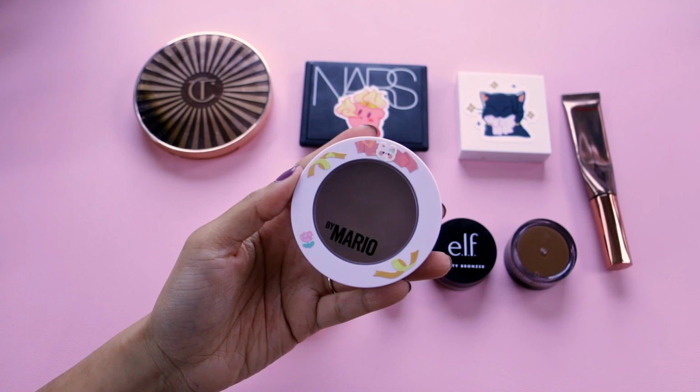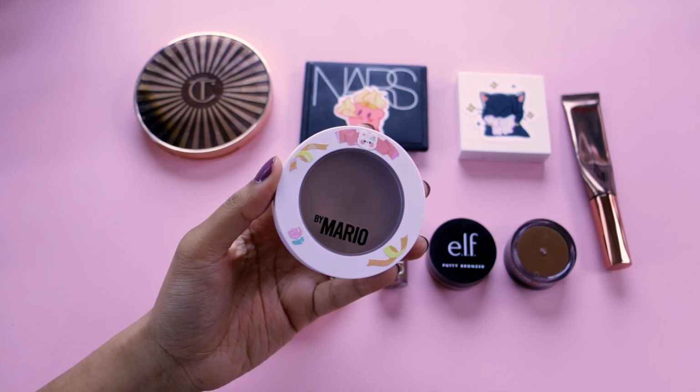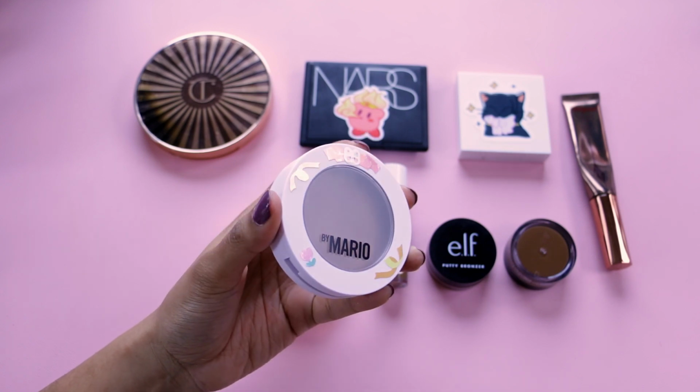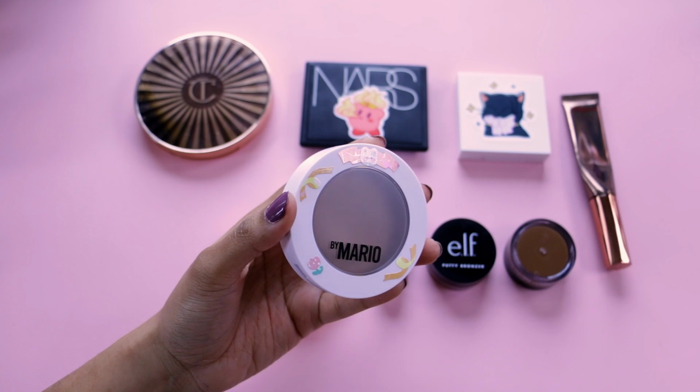But if you want a really subtle bronze, I think you might like this product. It's very natural looking, has a bit of a sheen, but unfortunately this shade barely showed up on my skin, and by the time I layered it up enough to have an impact, it was feeling real greasy.